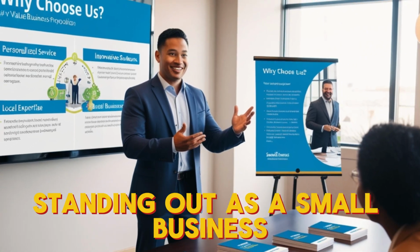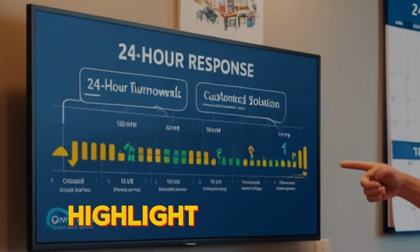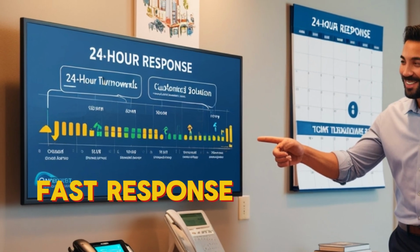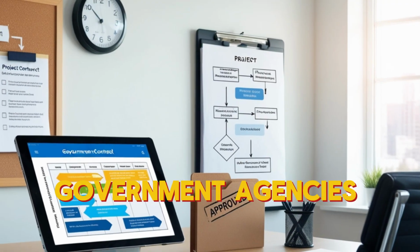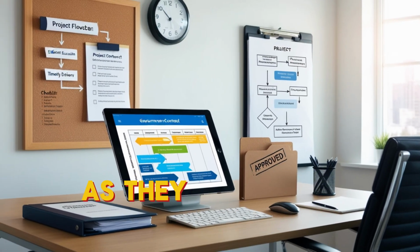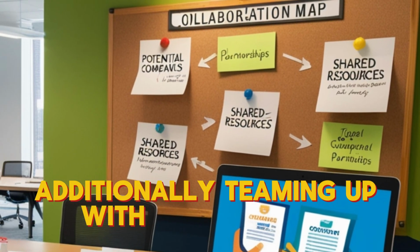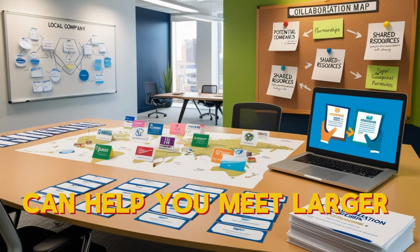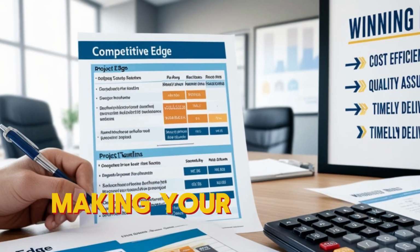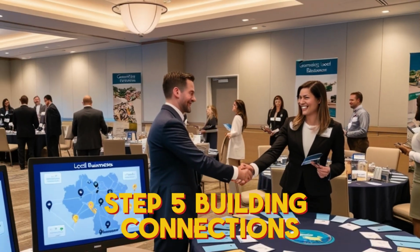Step 4. Standing out as a small business. If you're a small business, leverage your unique strengths. Highlight flexibility, fast response times, and local expertise if applicable. Government agencies often value these qualities as they can mean smoother project execution. Additionally, teaming up with other local businesses or forming partnerships can help you meet larger project requirements, making your bid more competitive.